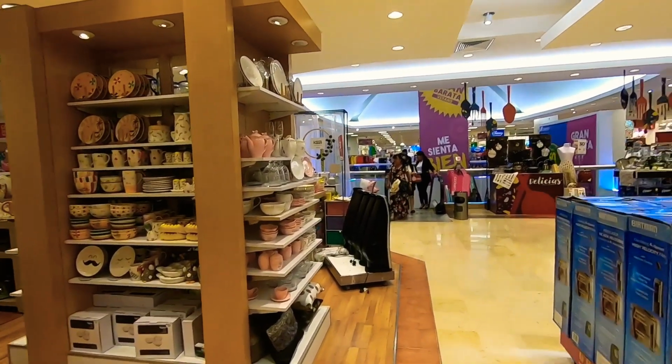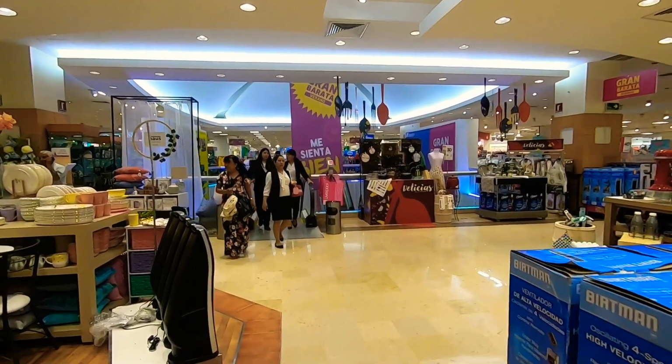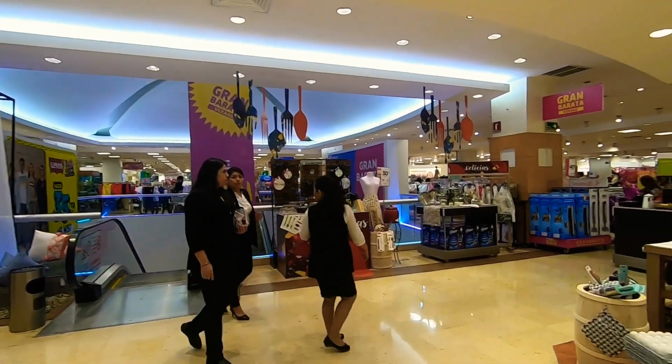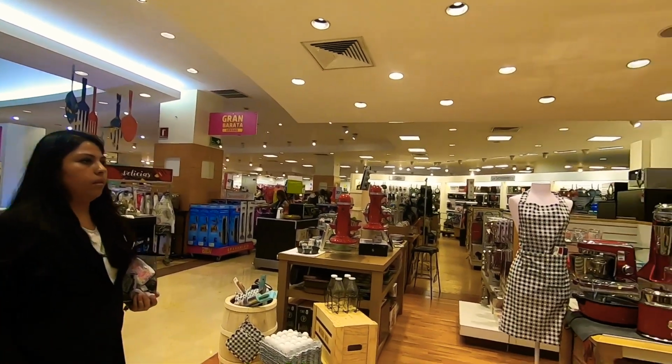And they have really good stuff. Most of the stuff is actually from Europe. They get a lot of European stuff when it comes to the plates and the plate sets. Okay, these girls must be coming back from their lunch break, getting ready to go back to work.